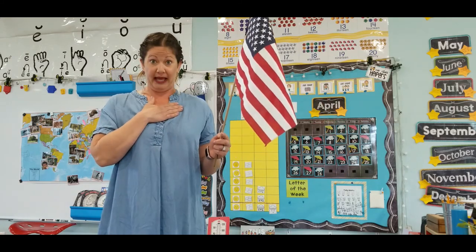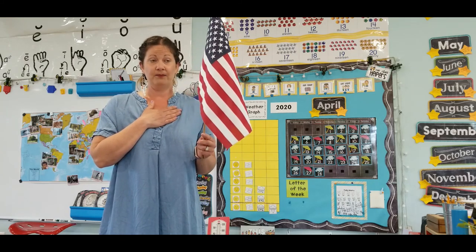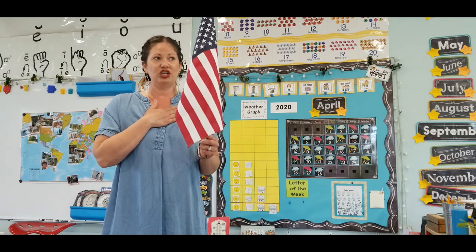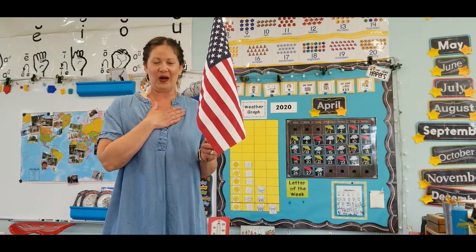Salute, pledge. I pledge allegiance to the flag of the United States of America and to the republic for which it stands, one nation, under God, indivisible, with liberty and justice for all.